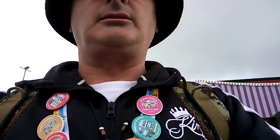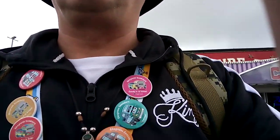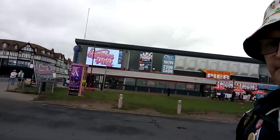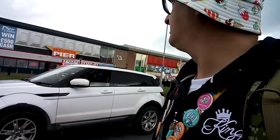Now it's coming up front, we've got all the arcades out and links and all that. I'll just make sure I know myself on the back of the phone. But what's everybody's thoughts about the pier? Does anybody think it looks alright like that?